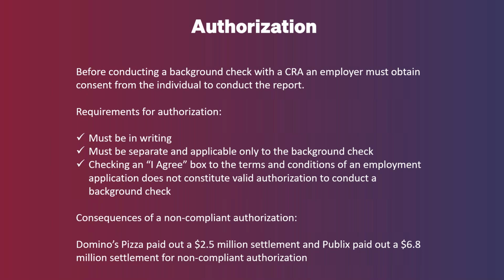If you have this as part of your employment application, and your employment application states all employment is subject to passing a background check, and that a background check will be conducted, I agree with all of the terms of this employment application, that's not enough. That's not authorization. Authorization has to be something specifically authorizing the employer to conduct a background check very clearly.